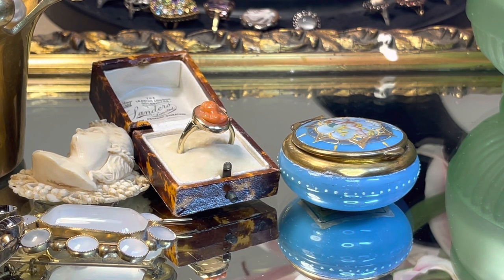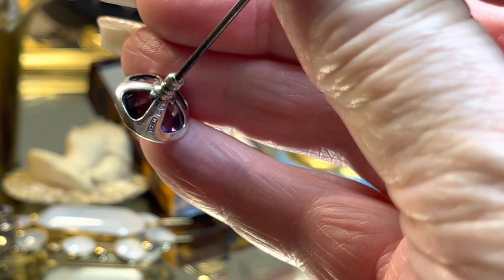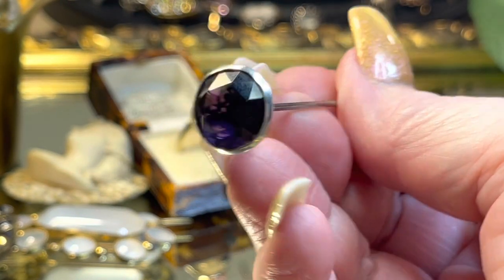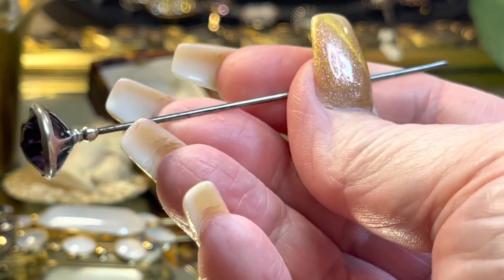What else do we have for you? I mean, loads, but... Just trying to figure out if we've done... Nope, we haven't done all of the Victorian. Of course not. This is also hallmarked. The shaft of the pen would be 800 silver. The top of the pen would be fine silver. It is completely hallmarked Victorian in the top. It is rose faceted amethyst, you know, rose cut.